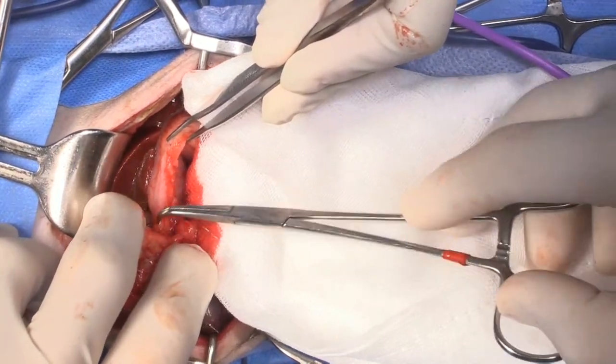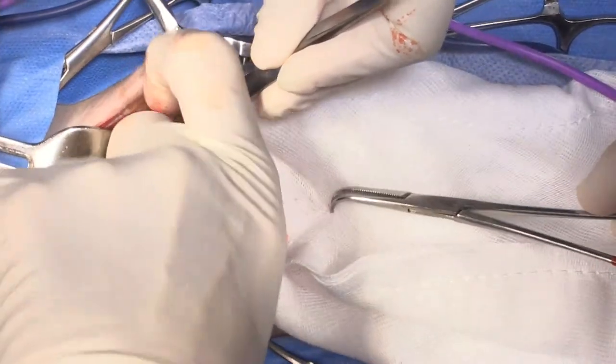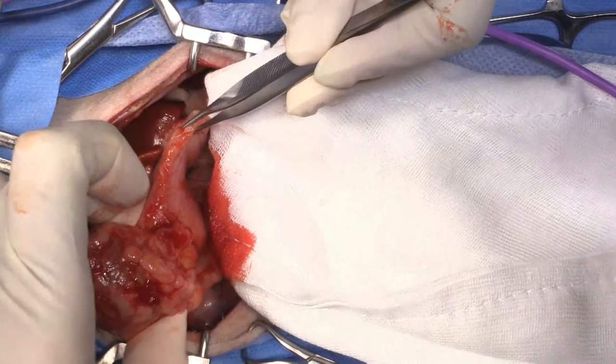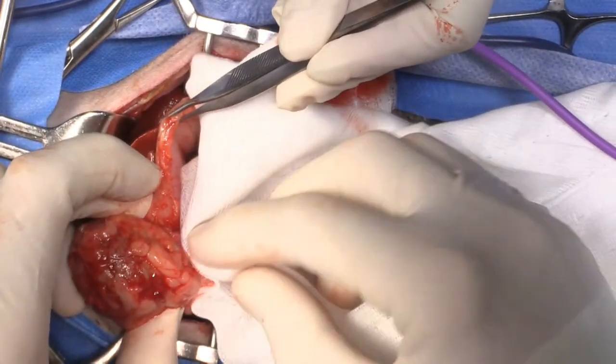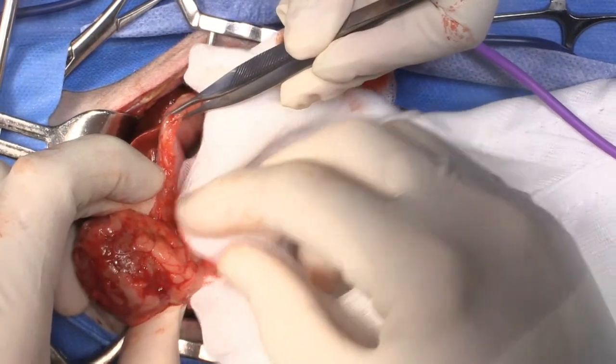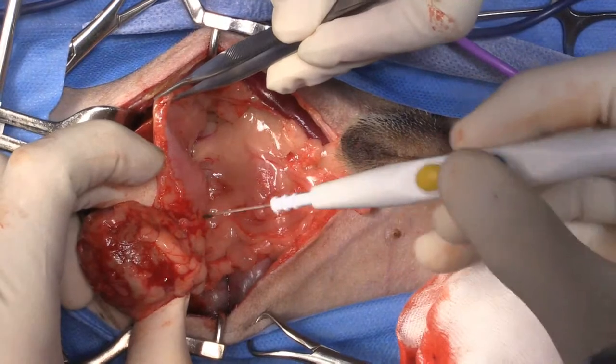Electric cautery hook. Electric cautery hook? Yeah, even that. Might be one step too fast, electric cautery. Can you ask Ray, please, for my electric cautery hook?